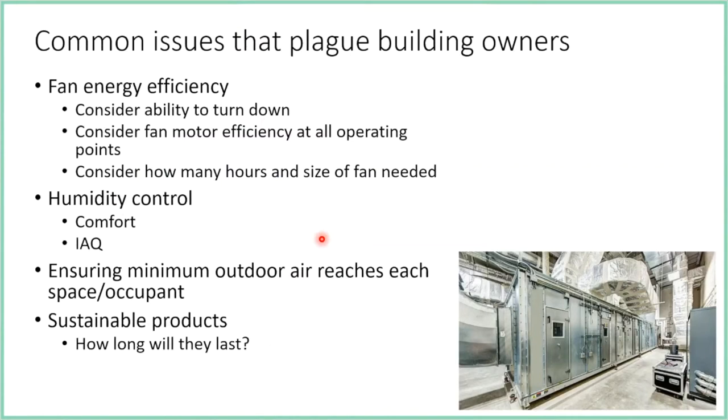On the diffusers, we want to make sure that when the air comes through, it's actually mixing with the space and providing the cooling that the occupants are looking for. On the fan, if you look at a fan curve, certain fans, depending on which fan you choose, have the ability to turn down, but then they often get to a point where they're going to hit surge. And we have to avoid surge.